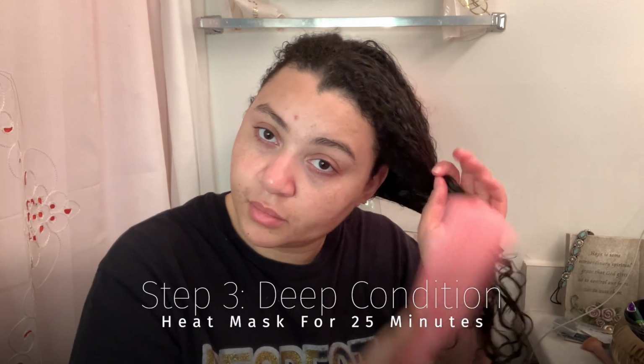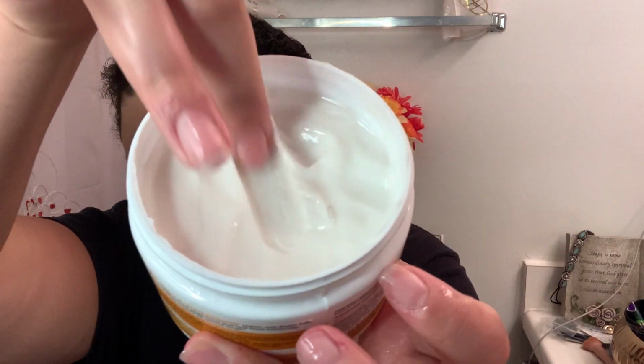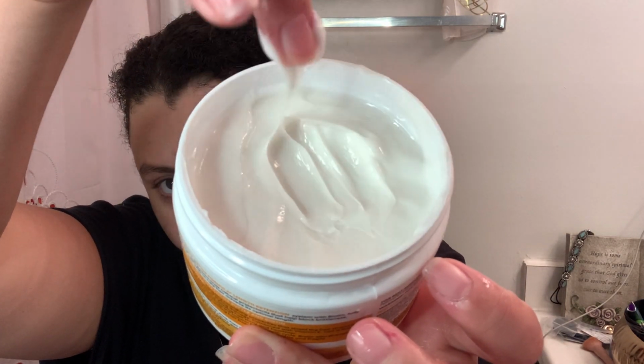So here you see me combing out my hair a little bit with my easy brush, and I stepped out the shower to do the deep conditioning part because I'm going to leave it in my hair for about 25 minutes. So that's why I stepped out the shower to do it. So you can see, just like I did with just the regular conditioner, I'm going to part my hair in 4s. Make sure I get all that good gunk in my hair.